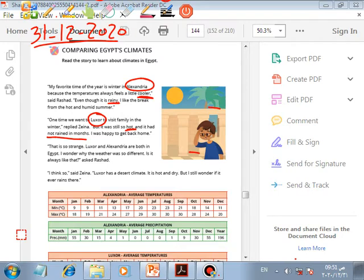That is so strange. Luxor and Alexandria are both in Egypt. I wonder why the weather was so different. The weather was completely different between them. In Alexandria it was rainy and cool, but in Luxor it was hot and there is no rain.